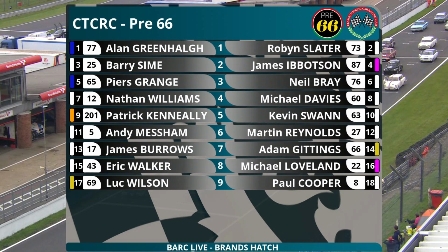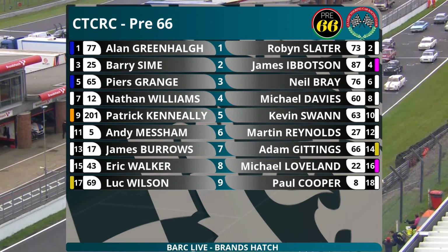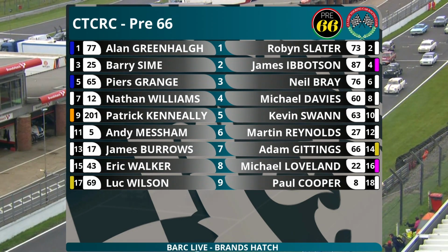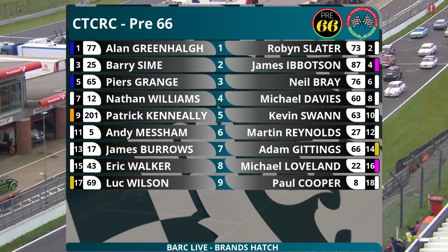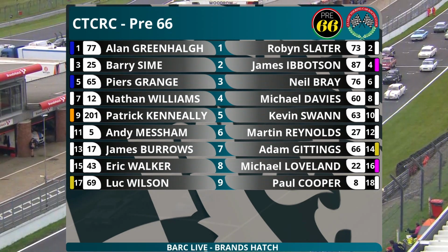Row 3, Little and Large, you've got Piers Grange in his Ford Mustang, alongside Neil Bray in his Mini. Then the fourth row, a pair of minis, Nathan Williams in the number 12 car, alongside number 60, which is Michael Davies. On row 5, we have Pat Keneally in the first of the Lotus Cortinas, starting alongside Kevin Swan in his Ford Anglia. Row 6, Andy Mesham Mini, Martin Reynolds Anglia. And on the 7th row, James Burrows in his Mini, starts alongside Adam Gittings in the first of the Morris Minors.